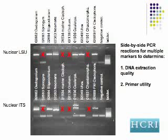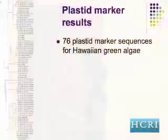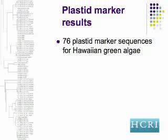So here you can see where I have the red X's. You can see in both cases here, these extracts didn't work for either one of the markers, at least not very well. So in that case, we're relatively certain that either the sample was not processed correctly or there's something inhibiting that PCR reaction. We need to go back and clean up those extracts a little bit. Where are we to date in terms of our plastid marker results? We mentioned we have 76 plastid marker sequences right now for the green algae.